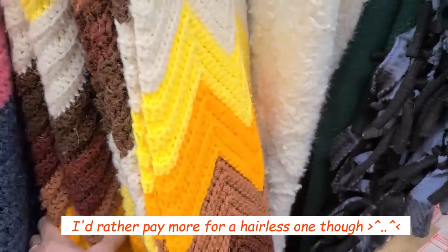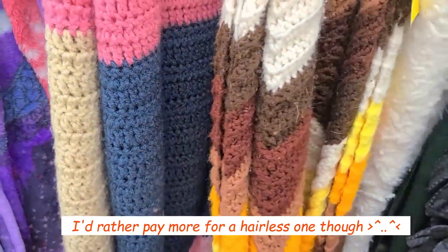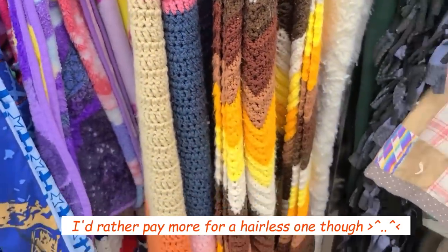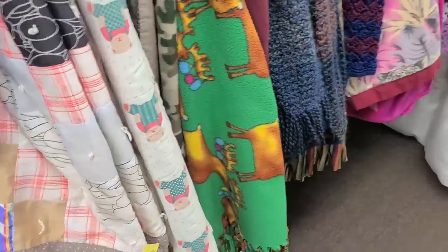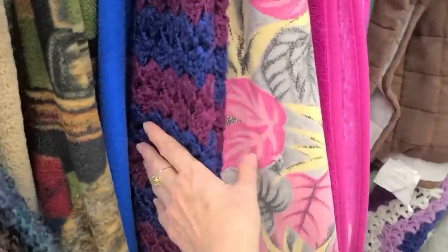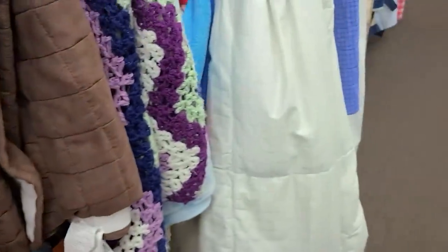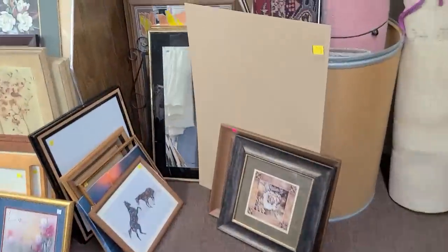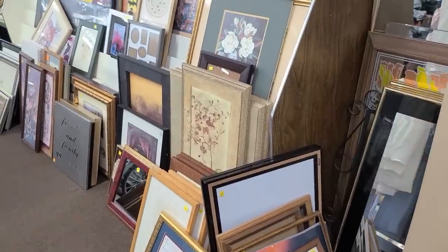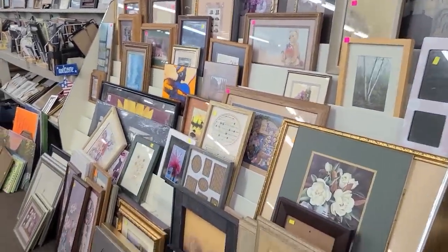That would show up in a 60s, 70s decor. Fun, huh? There's more. I'm not in the market for afghans. Just look at all this. I found some fun things upstairs here. I found old mirrors for my bathroom. Probably one of the bigger ones.